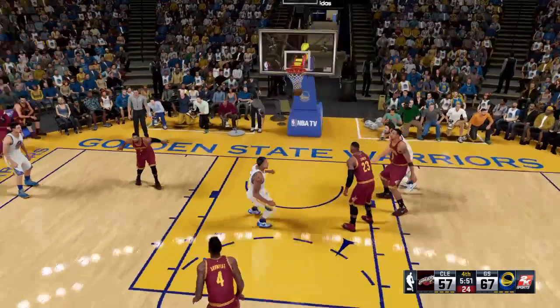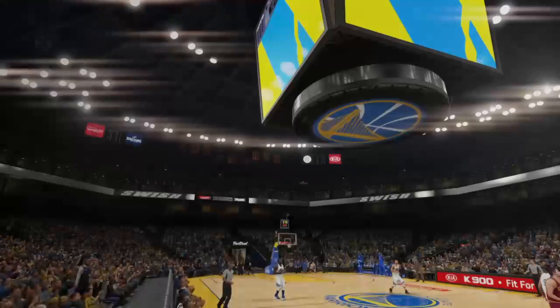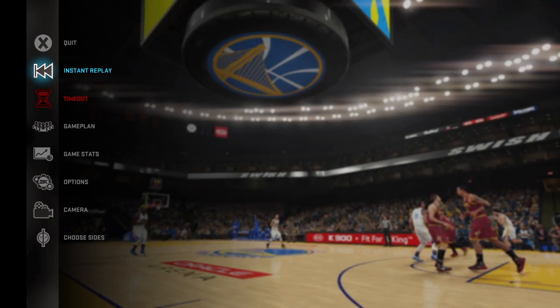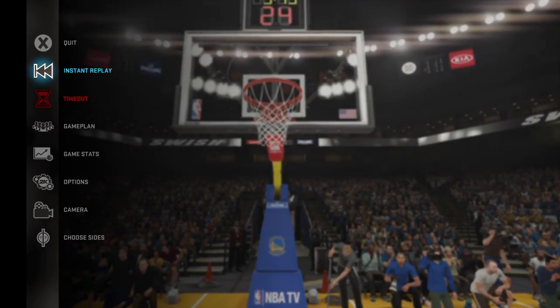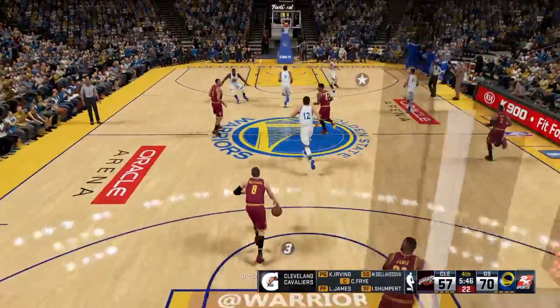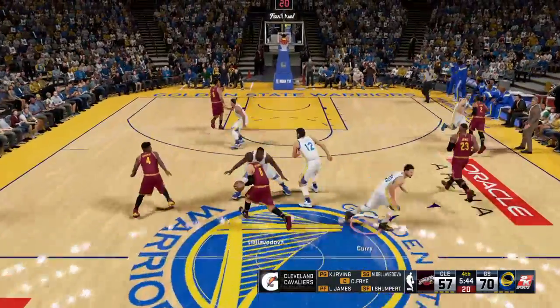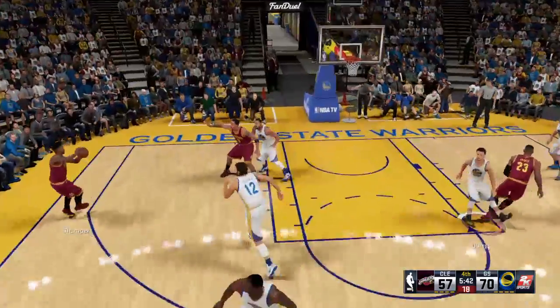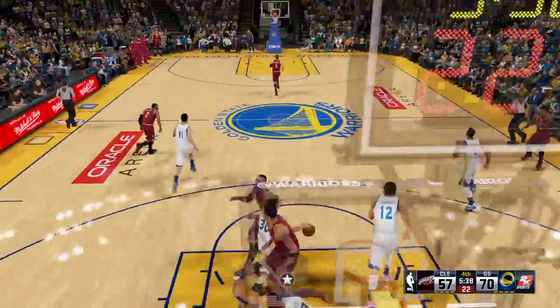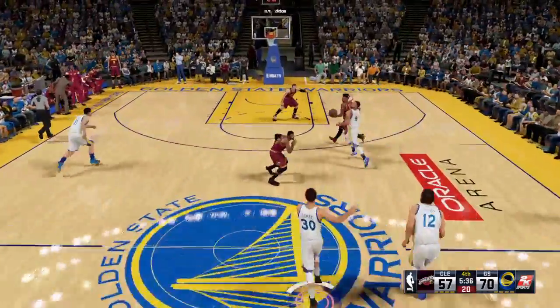So on the floor for Cleveland, Irving is out there. Matthew Dellavedova, and it's LeBron James. Then there's Channing Frye, and it's Shumpert in at the 3. On the wing, Shumpert. Tried to answer back, but that 3 is off the mark. Warriors leading by 13.